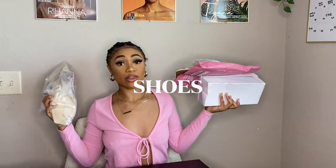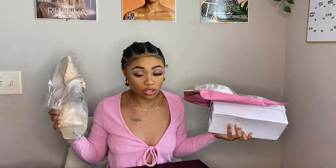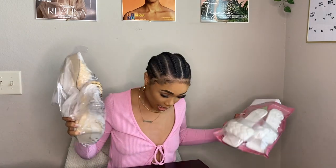So I would say overall the purses didn't do what they needed to do, but let's see if they make it up with the shoes. I'm praying, God, please, please, they make it up with the shoes and we can end off on a good note. Let's see. Okay, so I got three pair of shoes. Y'all cannot mess up three pairs. Three, that's all I got, three.